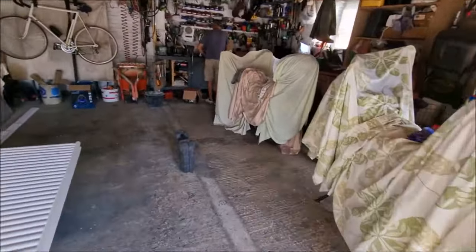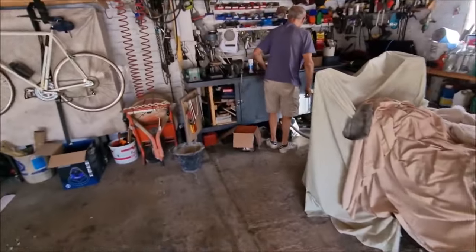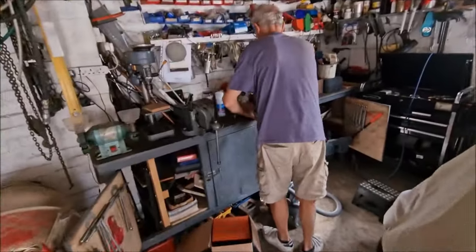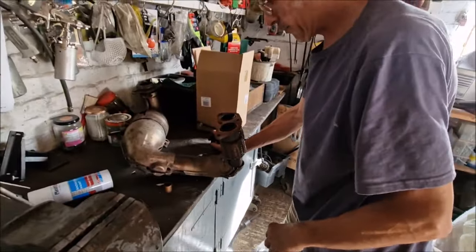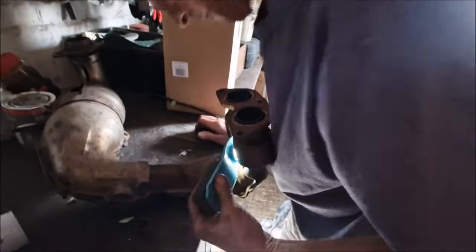Let's go back into the darkness. Get the light and shine it on. See if it solved the problem. Still a bit more to do. There's still a gap here. Let's have a look. There it is. Only little though, but there's still a gap, so more welding required.